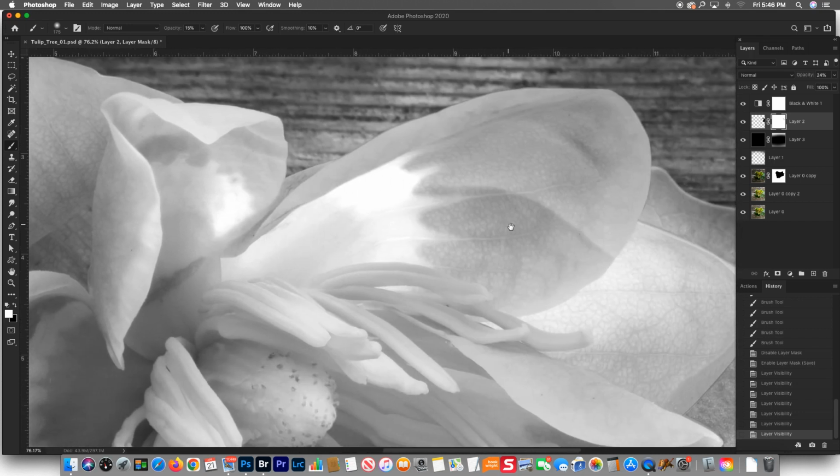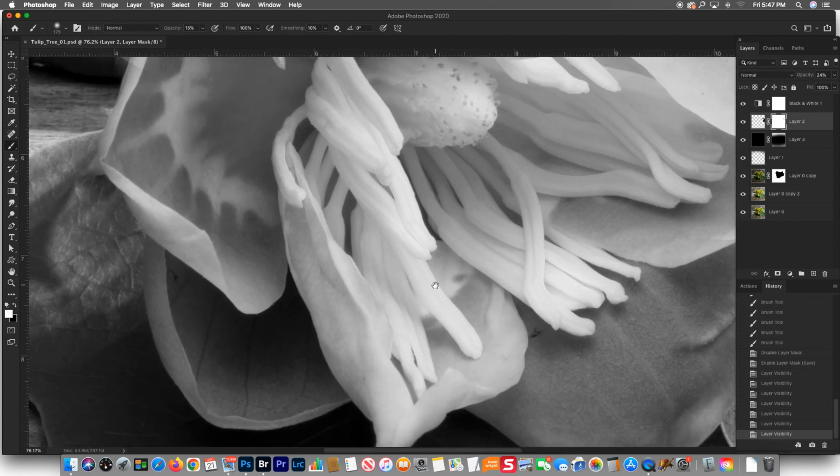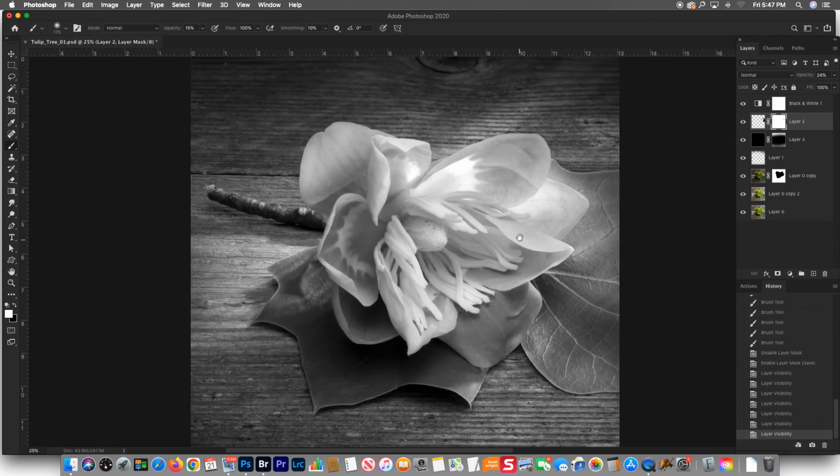And after I put it into Photoshop and played with the burning and dodging and, you know, all the layers and converted it to black and white, I really think I like the first version the best.